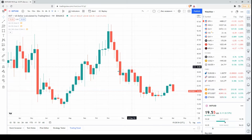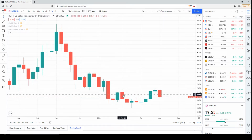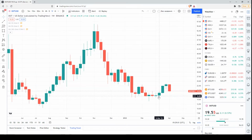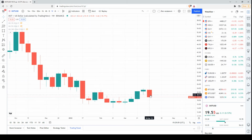Of course, here we had some kind of small rebound or consolidation. We had a small rebound here, but the biggest rebound within this correction has taken place recently. However, the current candlestick is a bearish one. And of course, till the end of the week we have one more day. Today is Saturday, so we have Sunday ahead.